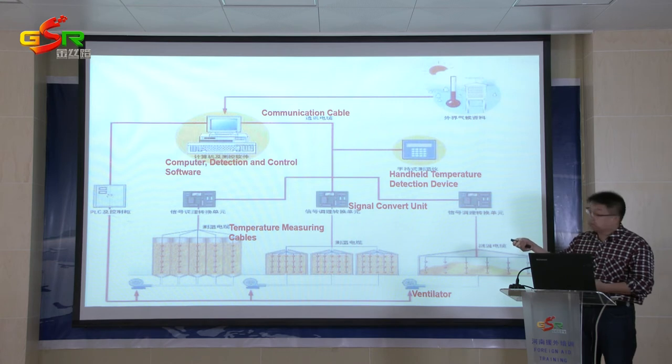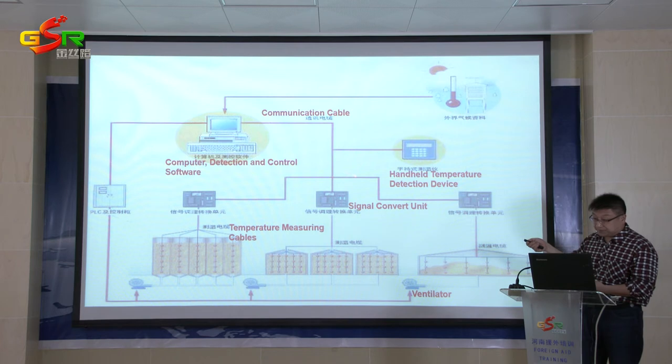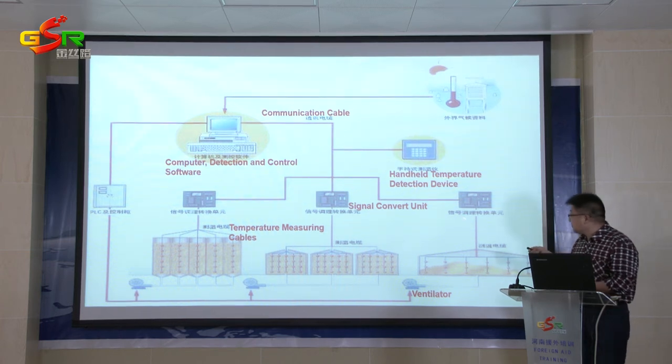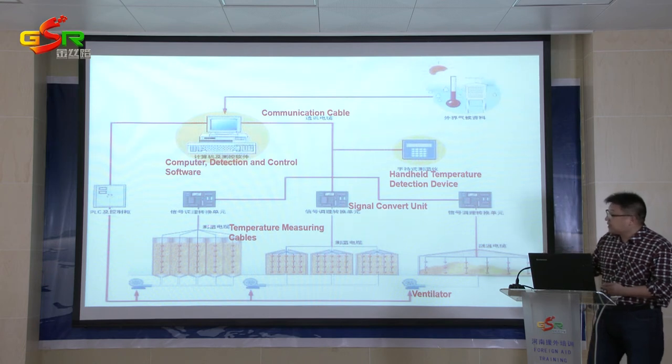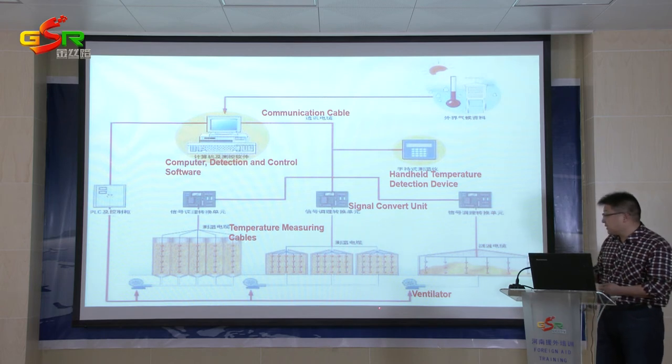This is the computer. Detection and control software is running on it. This is a communication cable. This is a handle temperature detection device. This is a signal convert unit. This is a temperature measuring cable. And this is a ventilator.